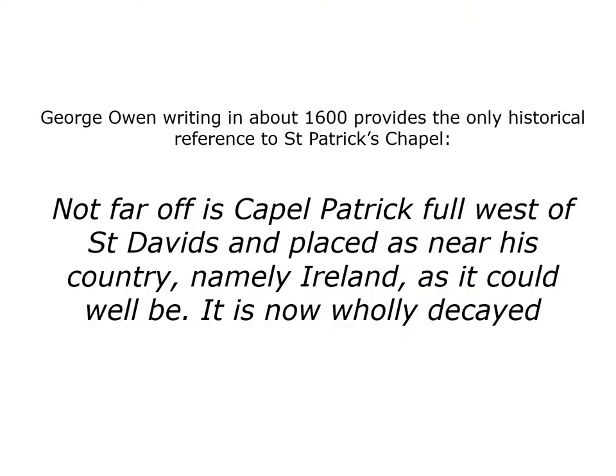So how do we know that the chapel was there? Well, the truth is we always knew there was a chapel there. It seems to have been known through antiquity, and it's on maps going right back. Nonetheless, the only antiquarian historical reference to the chapel was provided by George Owen on his historical tour through Pembrokeshire, who wrote, "Not far off Capel Patrick, full west of St David's, and placed as near his country, namely Ireland, as it could well be, it is now wholly decayed."